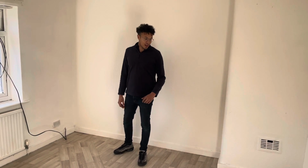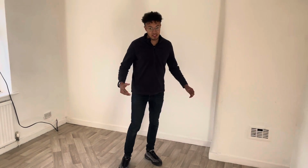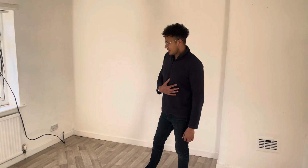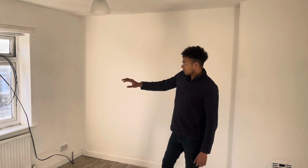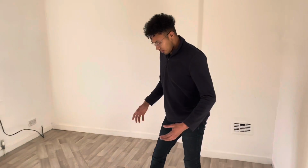We'll have a proper chat with Philip later on. We'll get his insight on how many coats of paint it took to get through this. It's in a lot better state than when I initially saw this property. Yeah, this room's in pretty good nick. He's got good flooring, easy to clean, great for a rental property.